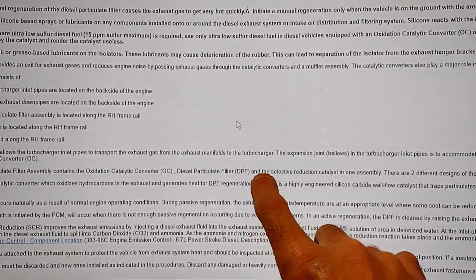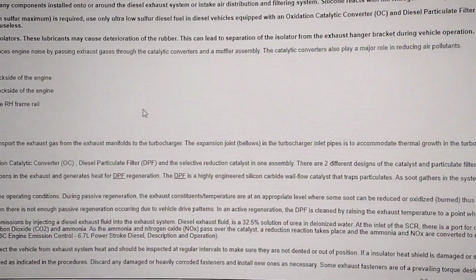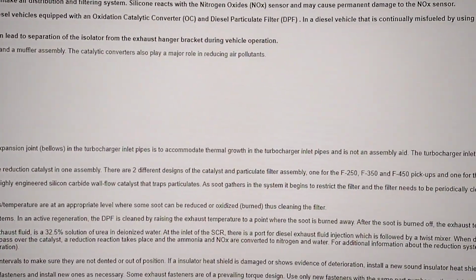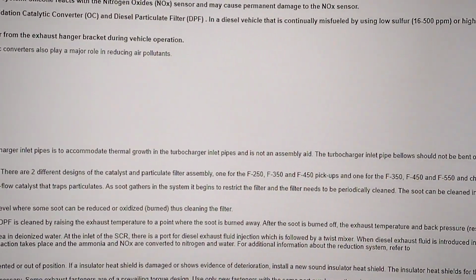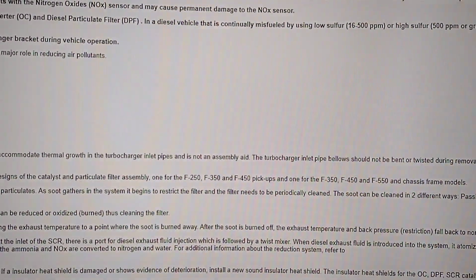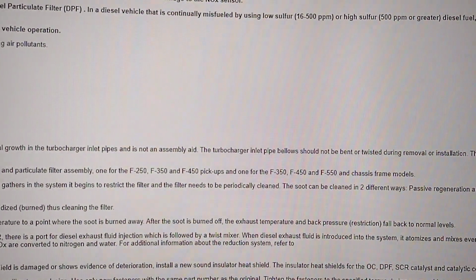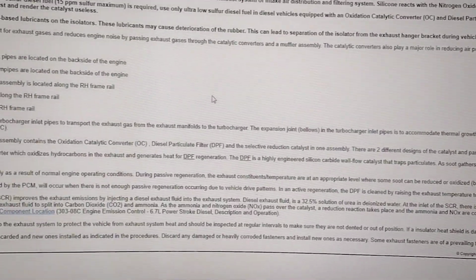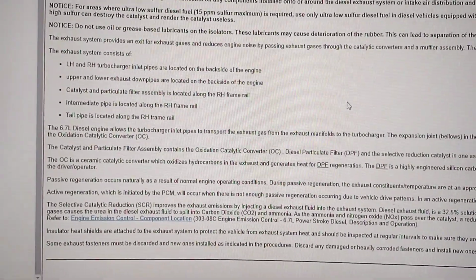The diesel particulate filter and the selective reduction catalyst is one assembly. There are two different designs for the catalyst particulate filter assembly. One for the F250, 350, and 450 pickup, and one for the 350, 450, 550 chassis cab models. The one that I have out there is for a cab chassis.